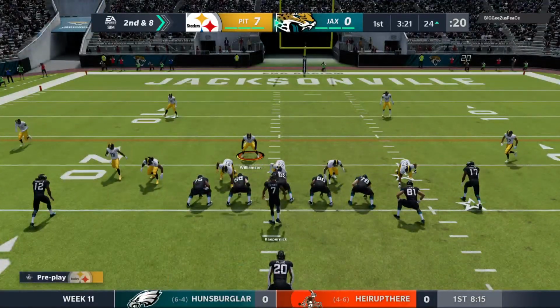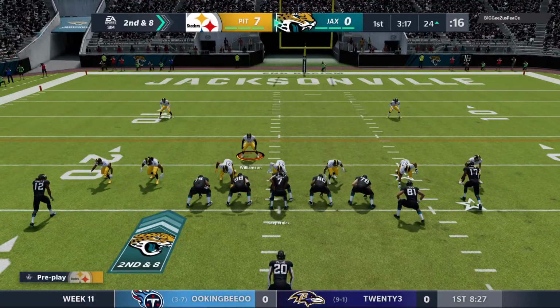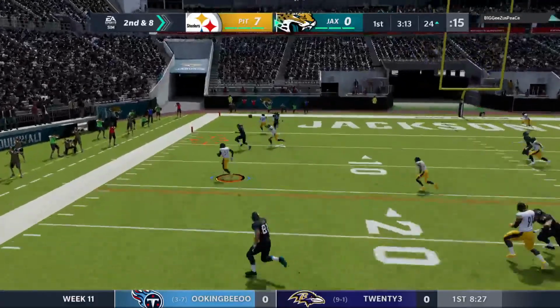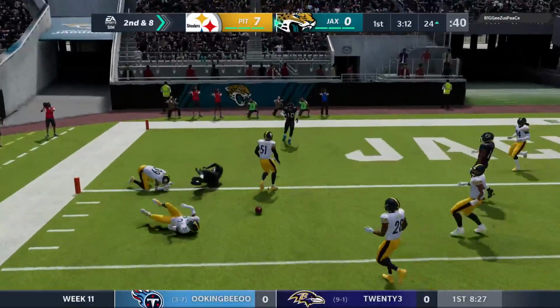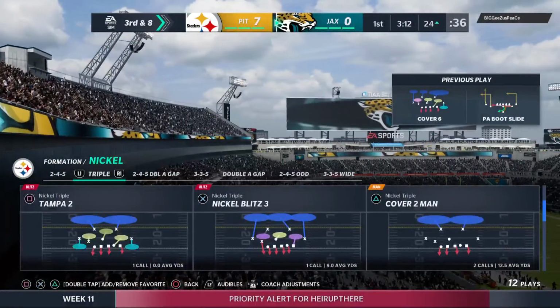The last run good for 2. Here's 2nd and 8. On play action, it's Kaepernick rolling to his left. Oh, he's tripped it. Good stuff, Minkah. Too much contact to hold on to that one, and it's 3rd down.